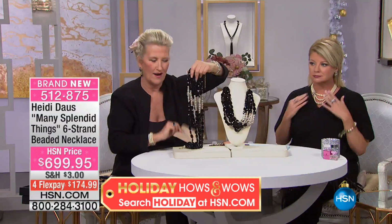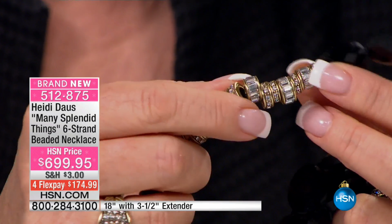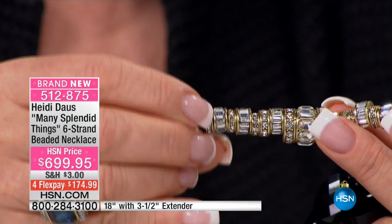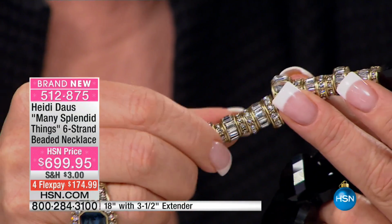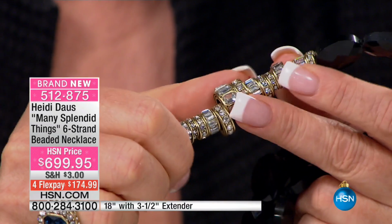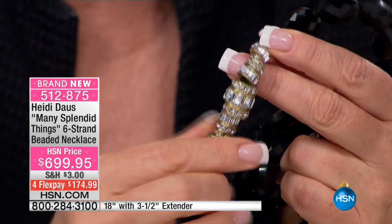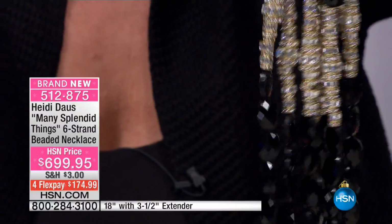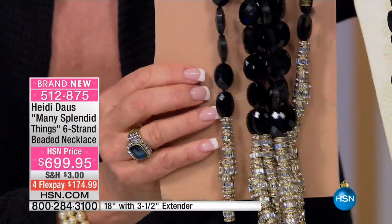Now, if we could zip in here and show you each one, see this whole little pile of crystal roundels? These are all separate roundels that were handmade for this piece. They are baguettes and princess cuts, and there are, let me see, 1, 2, 3, 4, 5, 6, 7, 8, 9, 10, 11, 12, 13, 14, 15, 16 roundels per strand that are all set all the way around. Luxurious, with these big, beautiful jet. Crazy. See these jet ovals?